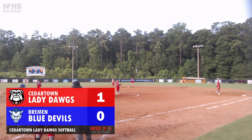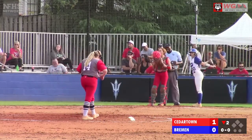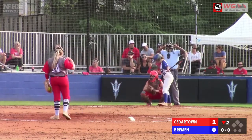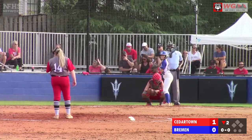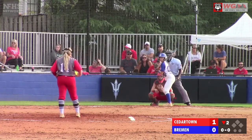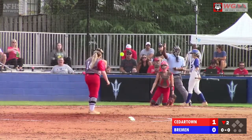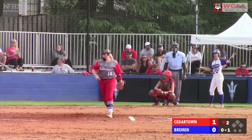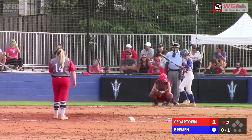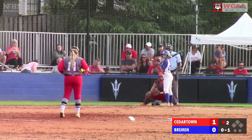Bremen will send the 4, 5, and 6 hitters to the plate in this bottom half of the second inning. Zoe Cook, the catcher, Lady Blue Devil, will be the first at bat to face Emmy Arp. Arp retired them 3 up, 3 down in the bottom of the first. Will look to do the same here. First pitch on the way is in there for a called strike 1. She is looking sharp early on. The senior who has really been a Miss Reliable ever since she's been on the varsity squad is having a great start against a very good team.